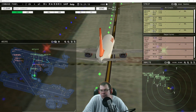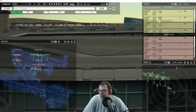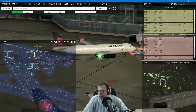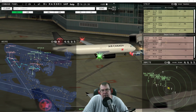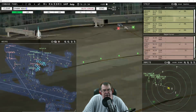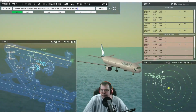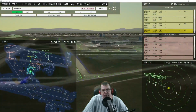Air Canada 246. What is going on with you? Why can we not see any movement? Say again, Air Canada 246. Tower, Delta 2482 inbound runway 08 left. Cathay 888 heavy, runway 08 left, clear to land, wind is 263 at 3 knots.